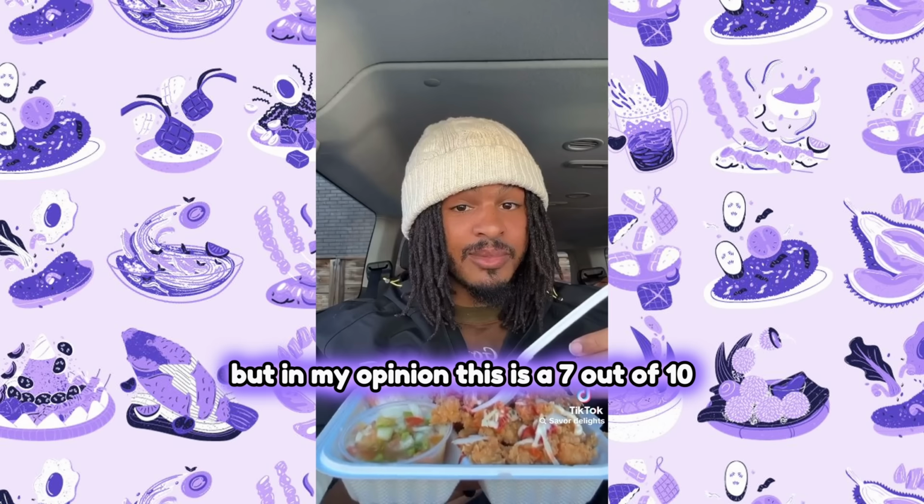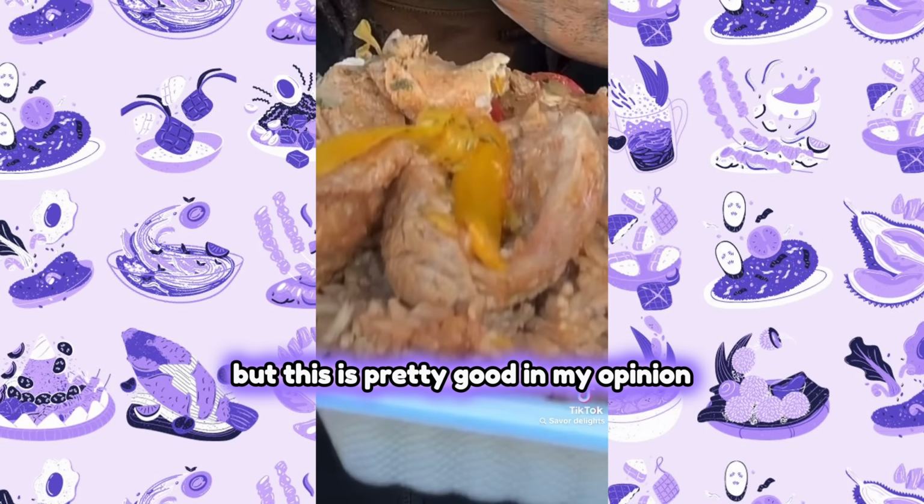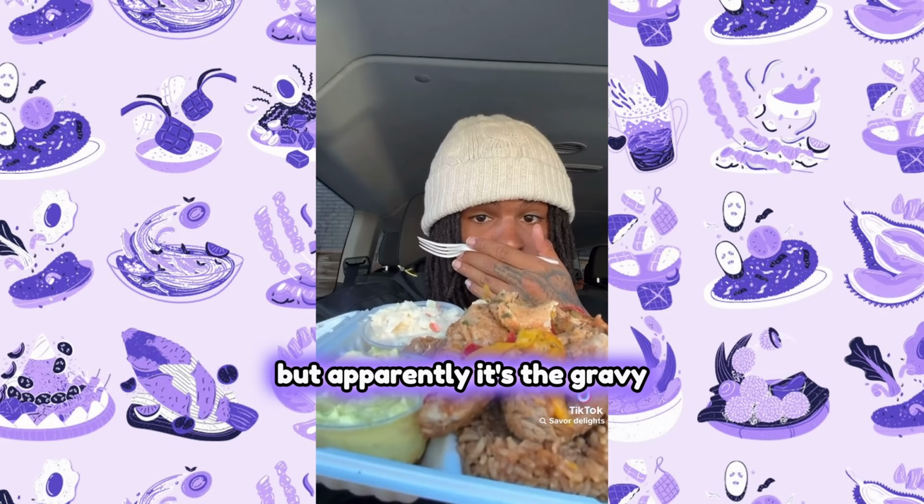This is a pork chop. Now, I'm personally not a huge fan of pork. The only pork I really eat is bacon and pepperonis, but this is pretty good in my opinion. It's seasoned well, it's steamed. I've never had steamed pork chop before. I thought it was fried. I thought it was a crust on here, but apparently it's the gravy. With that being said, this is a 7.9 out of 10.